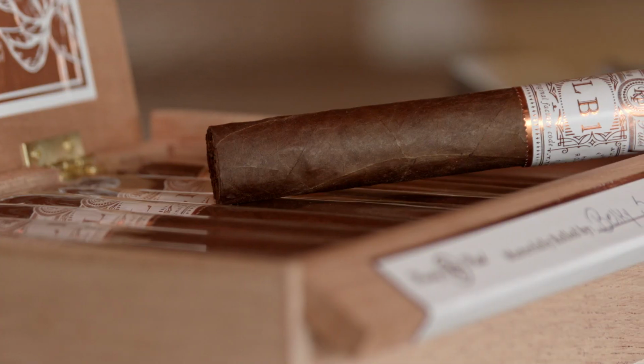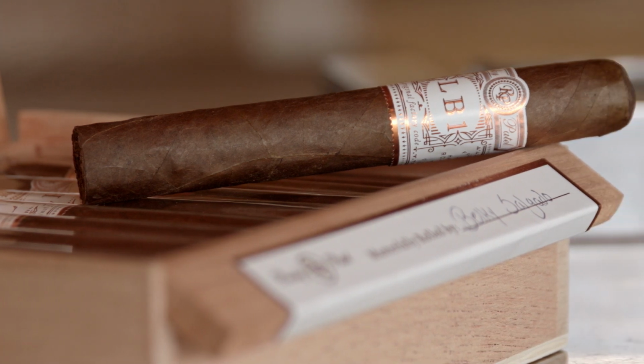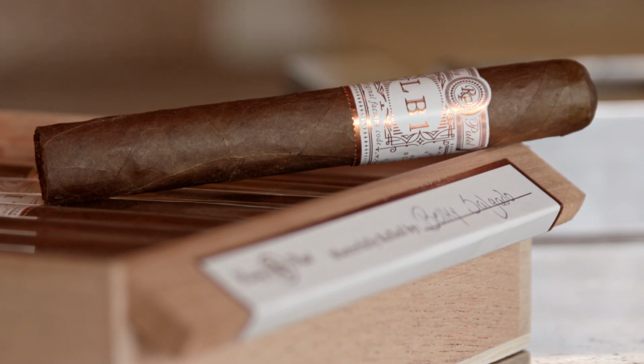It's a consistent burn. It just goes to show you it's a nicely rolled cigar. Rocky always does a good job with quality assurance to make sure his cigars are rolled perfectly. The draw is perfect. It really is. Everything's just hitting all the marks: burn, flavor, the quality of the wrapper and the filler. You really did a nice job on this.